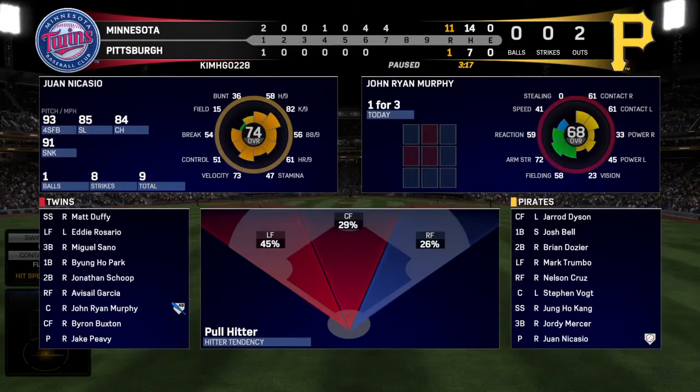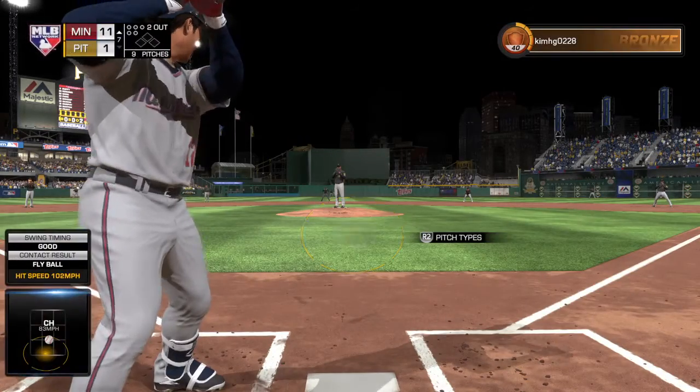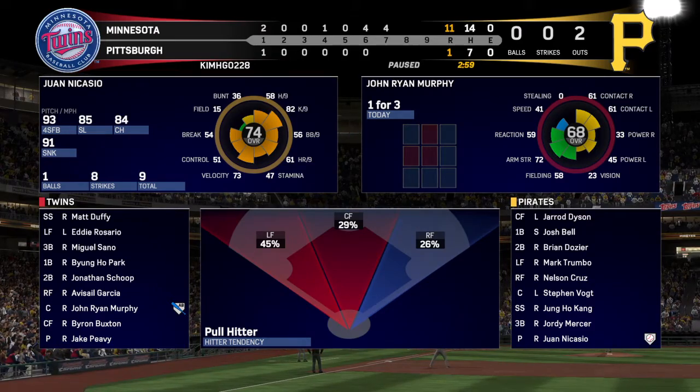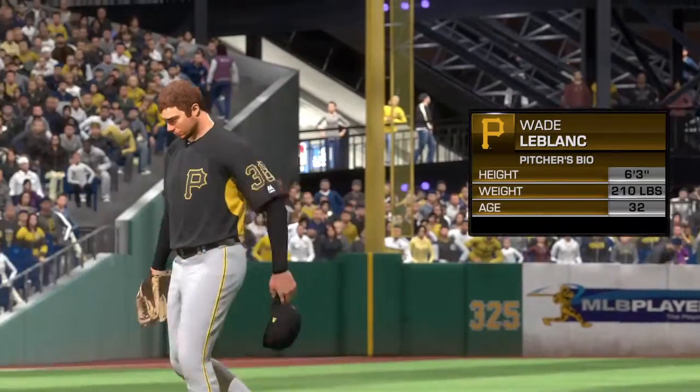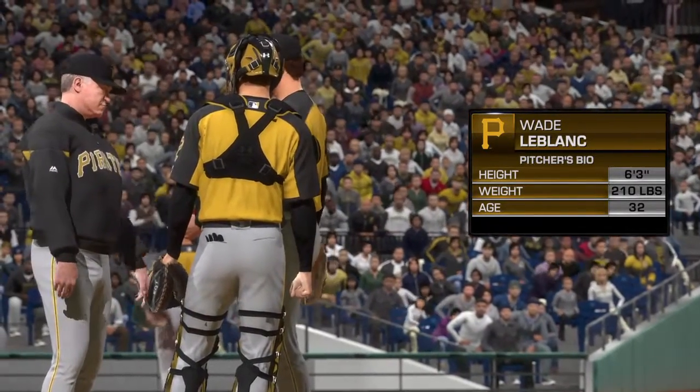Settling in now, John Ryan Murphy. He's working on a 1 for 3. Wade LeBlanc comes on the pitch now, hoping for better results than the other arms that they've run out there in this one. Wade LeBlanc.